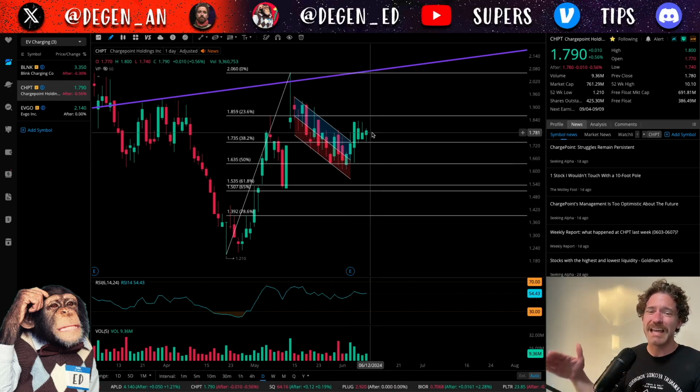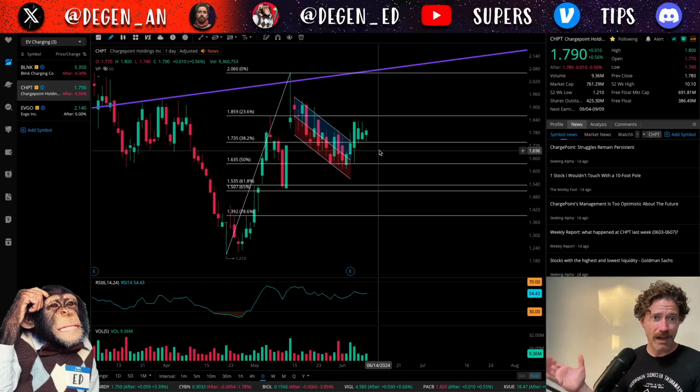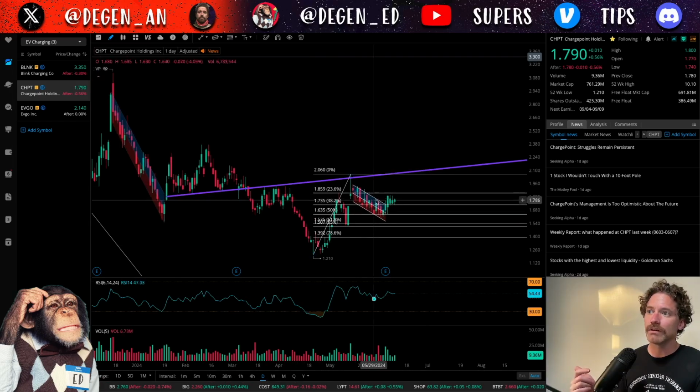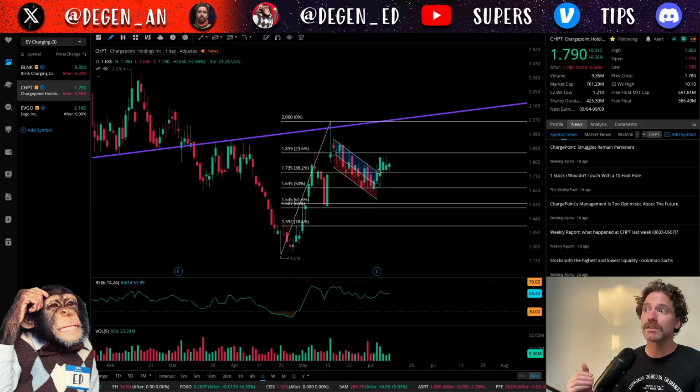So I could maybe see a fake out break below the 382 right around, let's have fun with it, 1.69, maybe get a couple closes around there, fake us out, think it's going lower, and then it starts to take off up to this neckline, which I have drawn here in purple. See this nice little inverse head and shoulders pattern there, and getting up to that neckline would basically be a retrace to the top where we saw that high at 2.06, right around $2 a share.